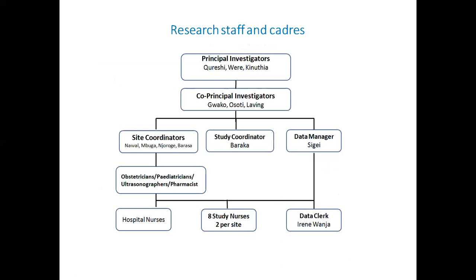The principal investigators were Professor Qureshi, Professor Were, and Dr. Kinuthia. The co-principal investigators were Dr. Gwako, Dr. Osoti, and myself. And the site coordinators were Drs. Nawal, Buga, Njoroge, and Barasa, under whom the obstetricians, pediatricians, ultrasonographers, and pharmacists were reporting, as well as the hospital nurses. And each study site had 2 study nurses who are then helped by the hospital nurses during off hours. We had a data clerk, Irene, our data manager, Mike, and our study coordinator was Harriet Baraka.